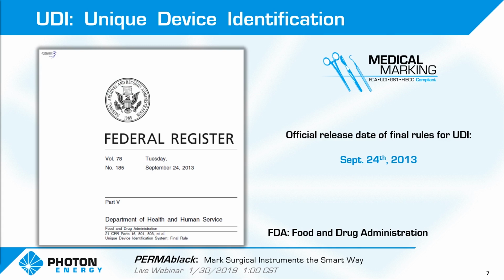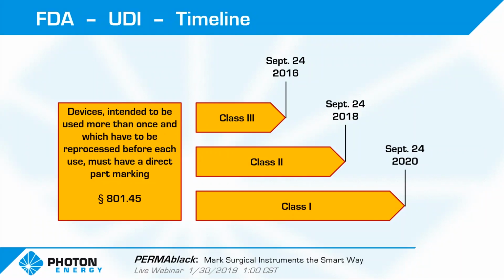Let's take a quick moment to go over UDI regulation. So UDI stands for Unique Device Identification, and the FDA has released the final rules for UDI on September 24th, 2013. Here on this slide we see the deadlines for the implementation. The UDI regulations affect all medical devices, but we are referring only to devices that are intended to be used more than once and must be reprocessed in some way before each use.